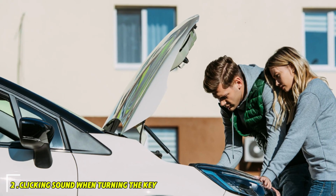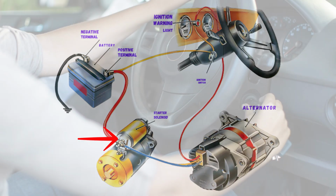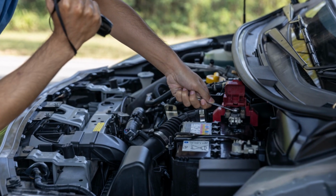The second symptom is a clicking sound when turning the key. Another common sign is a clicking sound when you try to start the car. This happens when the battery doesn't have enough charge to power the starter motor. If you hear multiple clicks but no start, your battery could be on its way out.